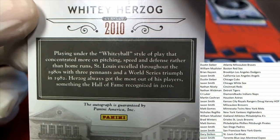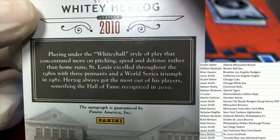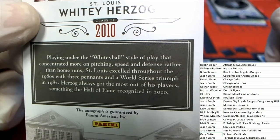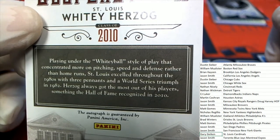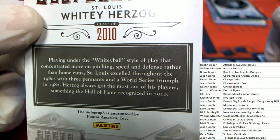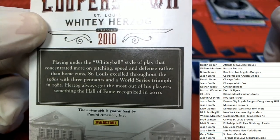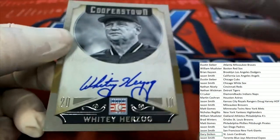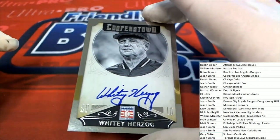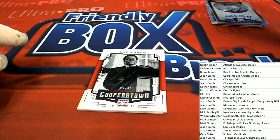Okay, so I need to learn my baseball history. I need to learn my baseball history. Whitey Herzog. The Whitey ball. Nice. The Whitey ball. They played Whitey ball. Defensive baseball. Whitey ball. Okay, I didn't know about him.